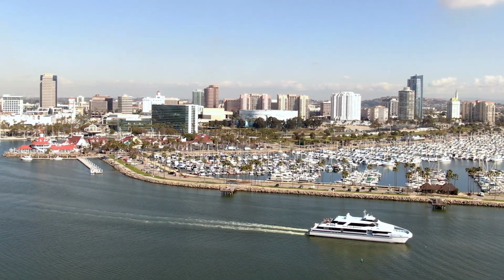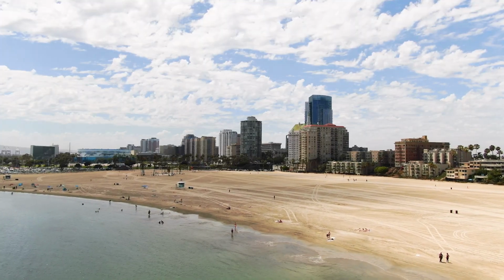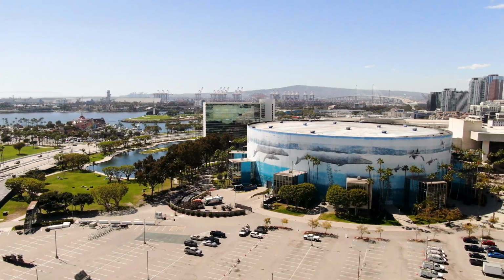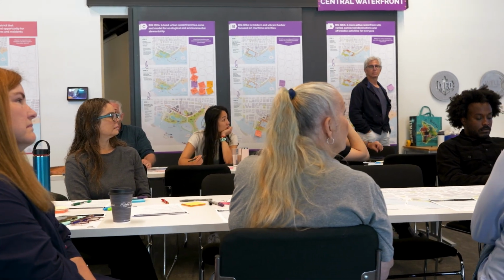What will the Long Beach shoreline look like in the year 2050? Will there be more public beaches or more residential areas? Will a monorail take you from the Aquarium of the Pacific to the Queen Mary? These were all possibilities discussed at the recently held Community Design Charrette for the downtown Long Beach shoreline.